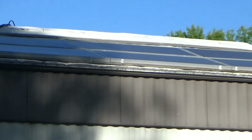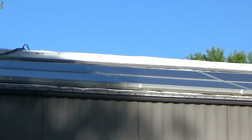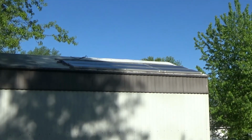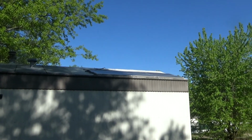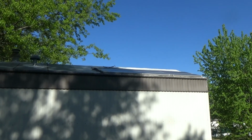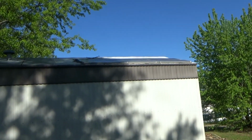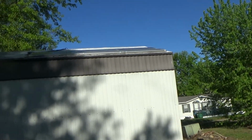Let's see if I can zoom in on that. There they sit. At one time I was going to add two more on there, but then I decided not to. We're going to stay with the 600 there, and I'll explain why later. I live in Missouri, so we've had a couple of hailstorms, anywhere between marble-sized and quarter-sized hail. They've held up really well. All the glass is still intact. Frames are still intact. And I've been really pretty happy with those.